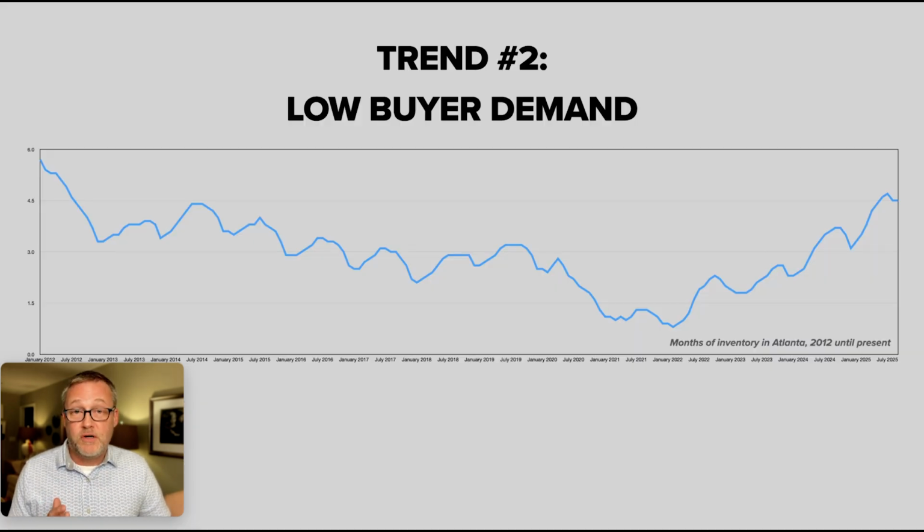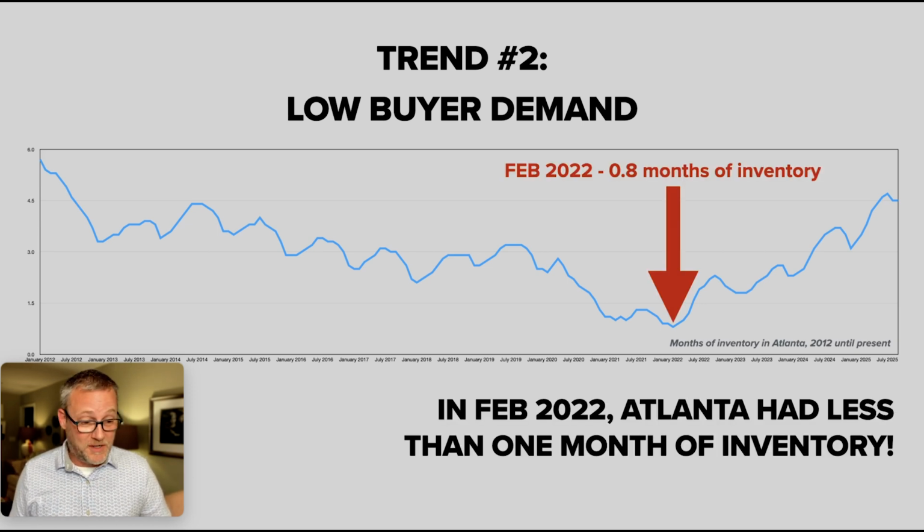So here's a chart of months of inventory in Atlanta dating all the way back to 2012. Let me show you the bottom of the market here. February 2022, we were below 1 month of inventory. That's just unheard of. That's unthinkable. We literally had less than 1 month of available homes on the market.